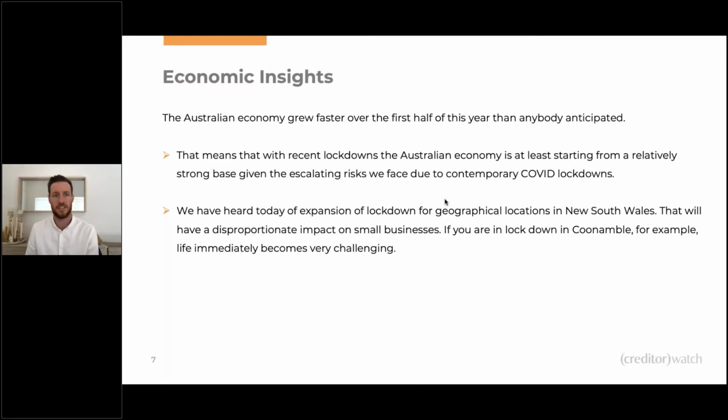So economic insights, as I said, our chief economist, Harley Dale, provides these through to me before the webinar, which is great. The Australian economy obviously grew a lot faster over the first half of this year than anyone anticipated. I always say that where we found ourselves in sort of May, June of this calendar year certainly wasn't on the best case scenario of even the most optimistic economist.